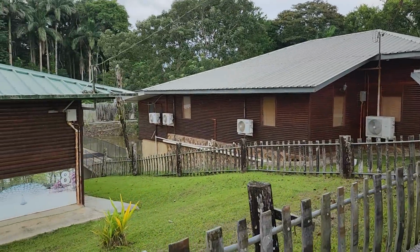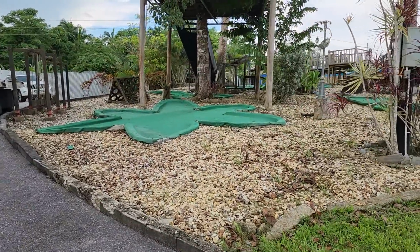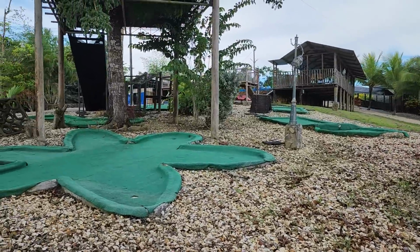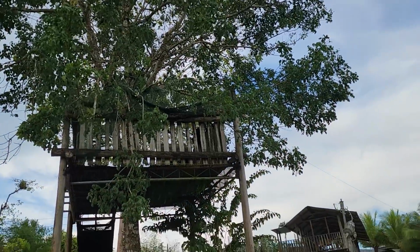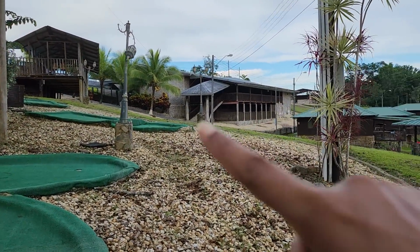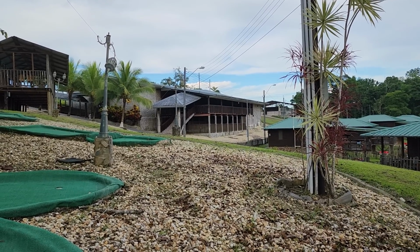They have like a little zoo. I would love to show you. And over here is a little putt-putt area, where you can play a little putt-putt golf. They have a big ginormous pool. There's a tree house for kids to play. And this big building over there you can rent for weddings, receptions, and any party that you want to do. I mean, this place is huge.